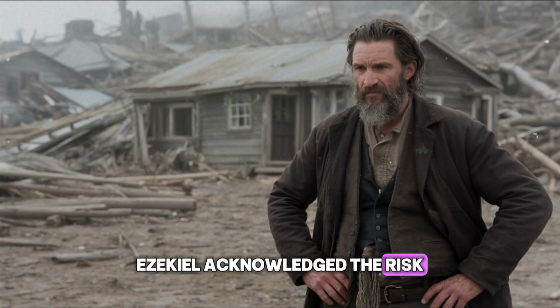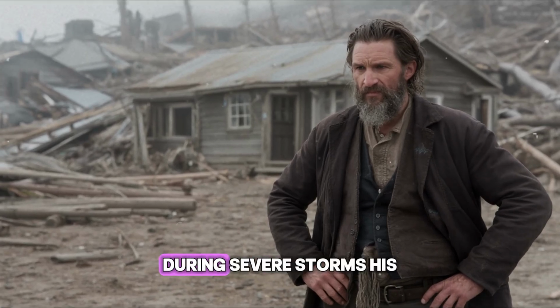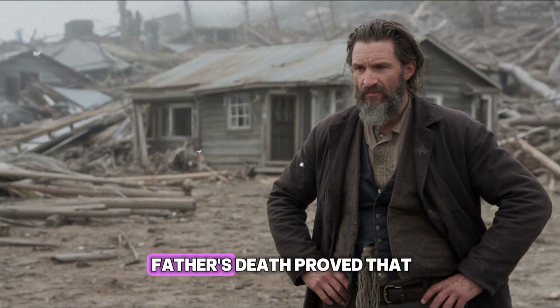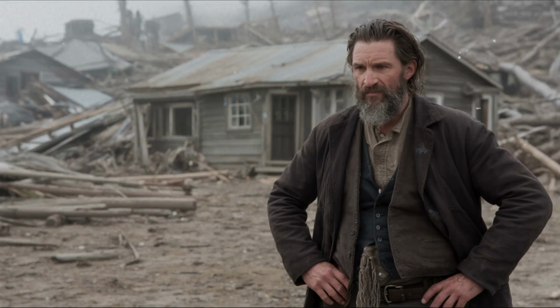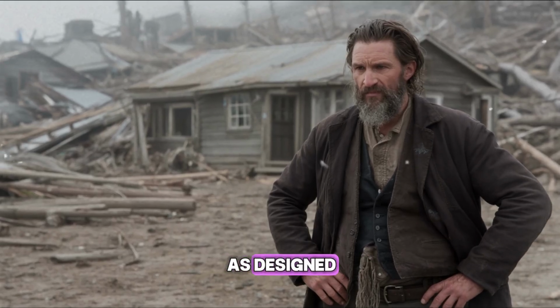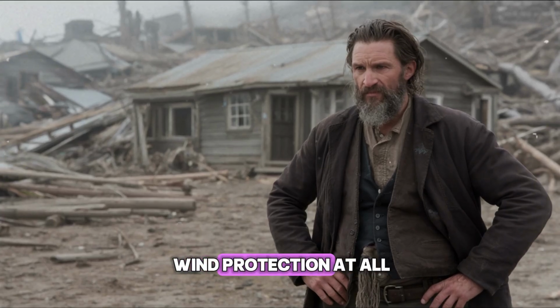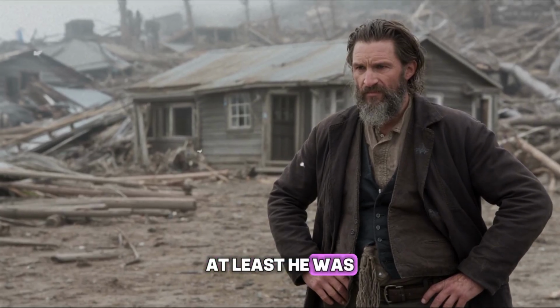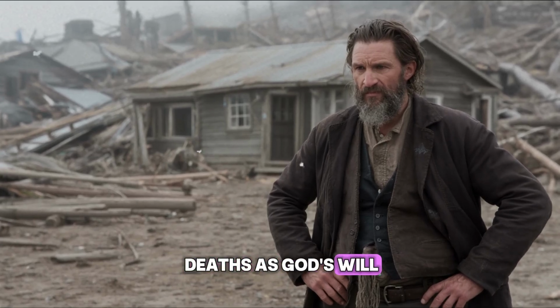Ezekiel acknowledged the risk, but noted that traditional cabin construction had failed repeatedly during severe storms. His father's death proved that standard methods offered inadequate protection. Even if the wind pit failed to work as designed, he would be no worse off than neighbors who built without any wind protection at all. At least he was attempting to solve a problem rather than accepting preventable deaths as God's will.